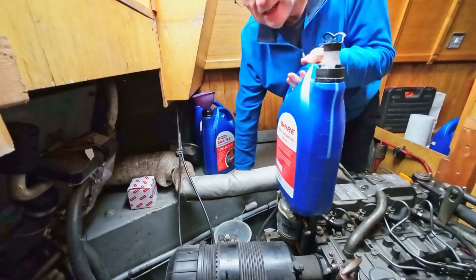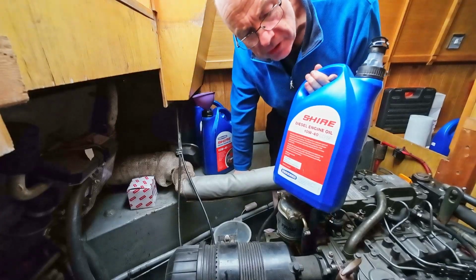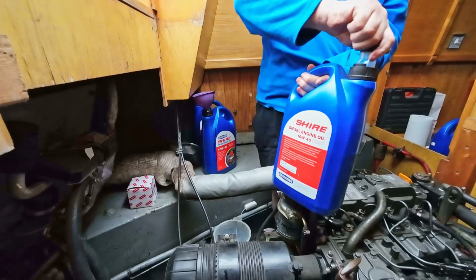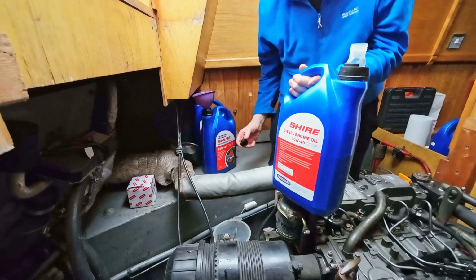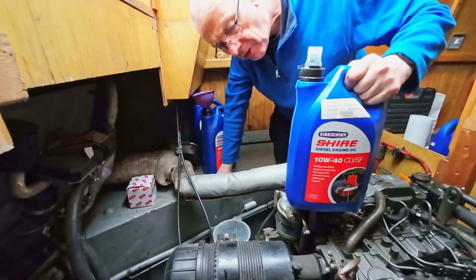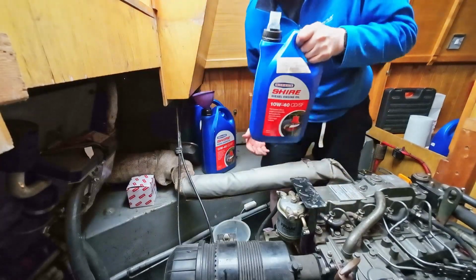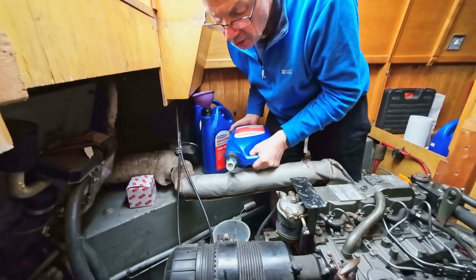So just topping the gearbox oil off first. Again, we're using the genuine Shire oils. We're lucky that the gearbox oil takes the same grade of oil as the engine, and it needs about 1.4 litres, so we're currently showing on 3 litres in this jug, so I can pour in a good litre I think.